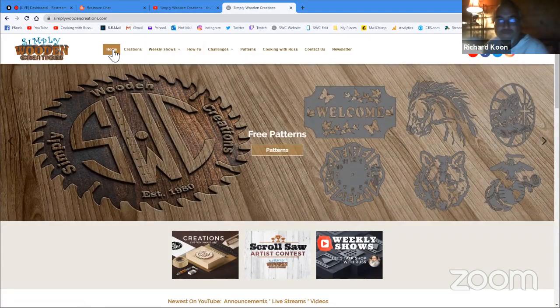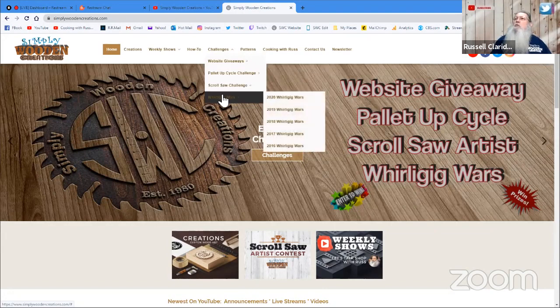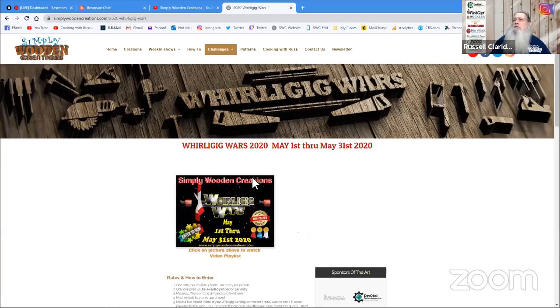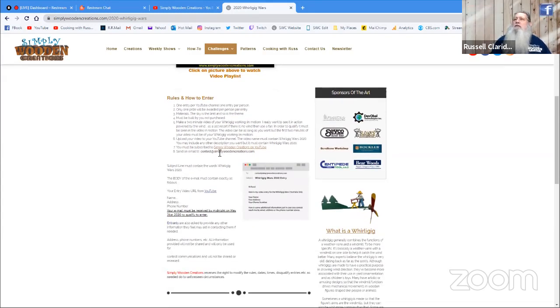Go over here to the navigational bar on my website. Come over here to Challenges. Go down to Whirligig Wars, and then over to 2020 Whirligig Wars. All the information you will need is right here. Rules on how to enter. How you got to send me an email to contest at simplywoodencreations.com. The structure of the email is right here.